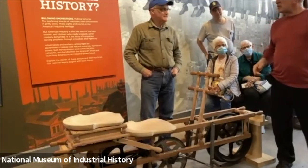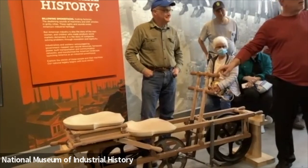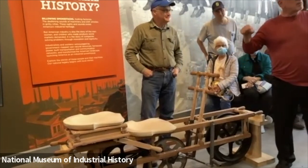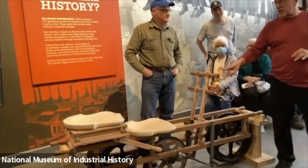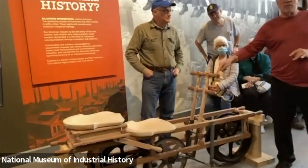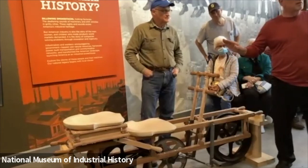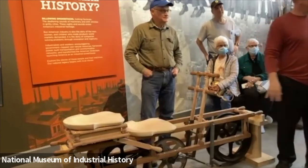This was definitely easier to work. The gentleman asked, does this help? I've ridden these, and we own a hand pump car, which we're currently doing a restoration on as well. I can tell you with 100% certainty, being able to pull on that handle, push on those feet, makes a world of difference.